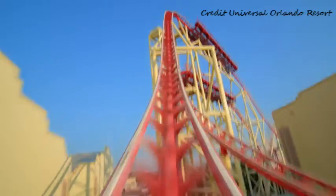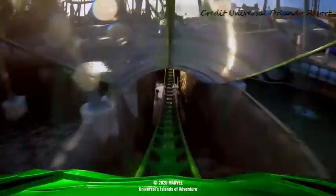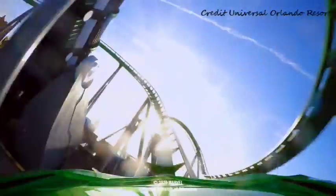Alright guys, these next two are also pretty close. But number 3 is the Incredible Hulk Coaster. This ride is great. The launch is great. Every inversion is good to incredible. It has good theming and of course, amazing music. And my second favorite first drop.